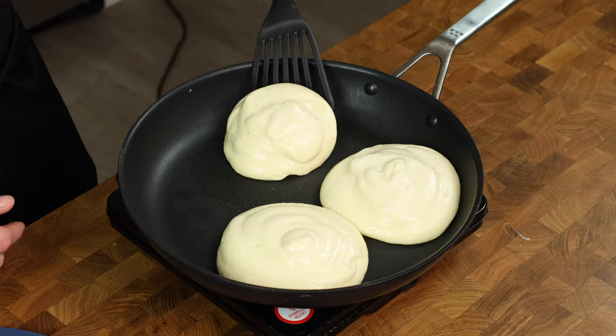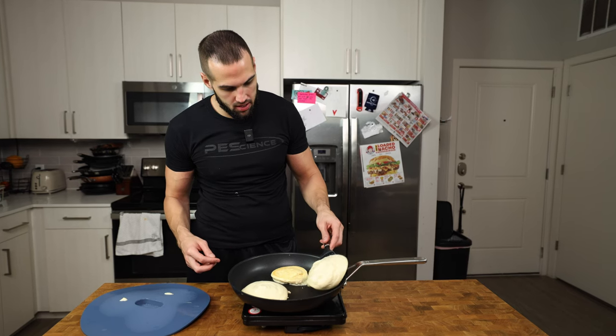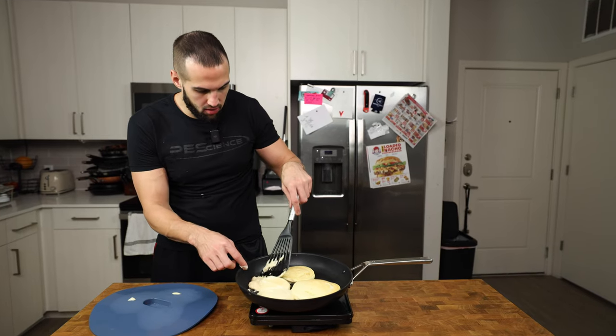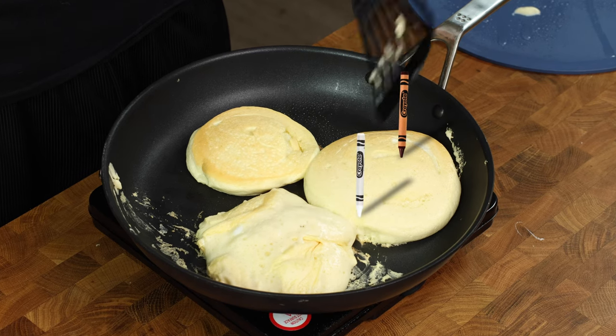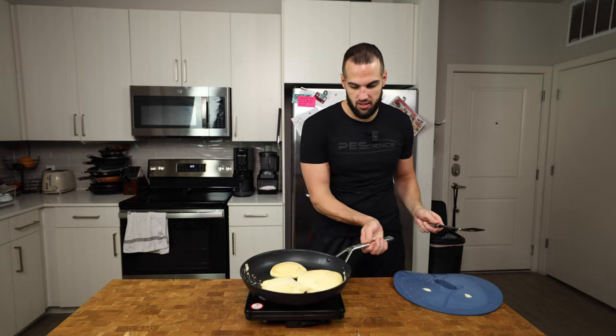Let's see what we got. The flip is the hardest part. Ooh, let's get it, let's get it! Woo! Uh-oh. Oh, shoot. I celebrated too soon. Oh, see how it's brown on one side, not as brown on the other? You really need a big enough plate to where it covers everything, or else you could really screw yourself, really.